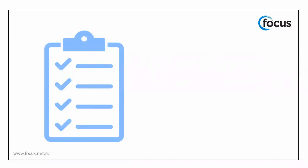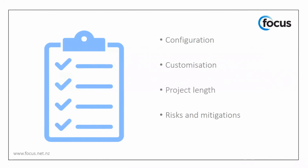This document defines what configuration work needs to be carried out, what customizations may be required, how long the project's going to take, and will identify any potential risks associated to the project and who the project team is. So this document you need to ensure you review and understand, as this is what's going to be delivered as your implementation.